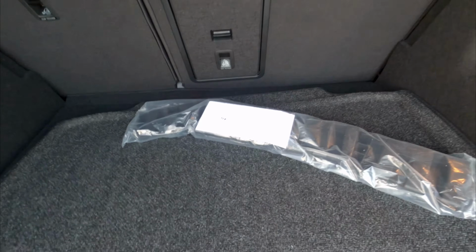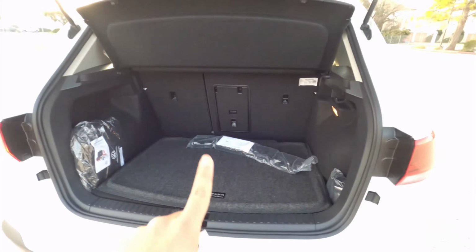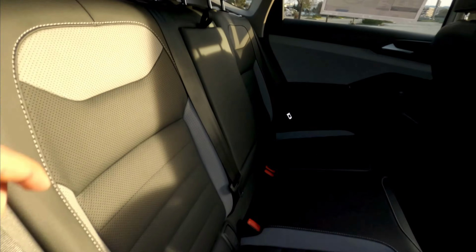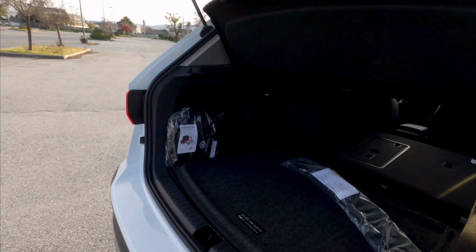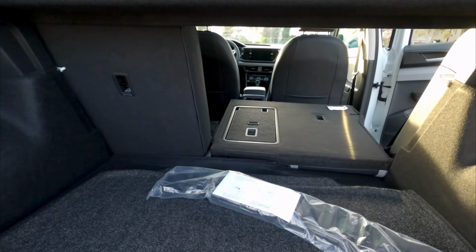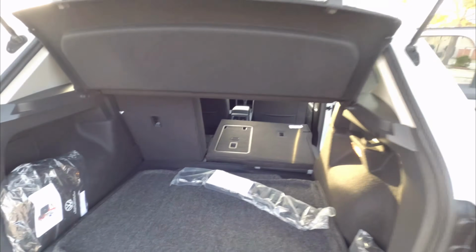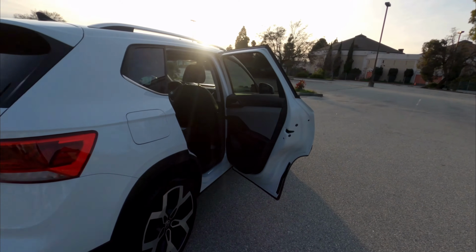And this is the back organizer, and of course you can lower the seats for more space if you want. Let me show you. And there you go. You got extra space. With the seat down, actually you have a really good amount of space. And you gotta close it manually. And let's go to the back.